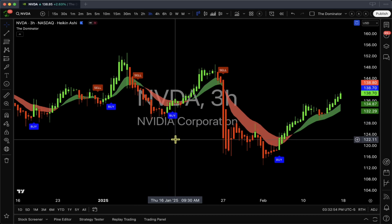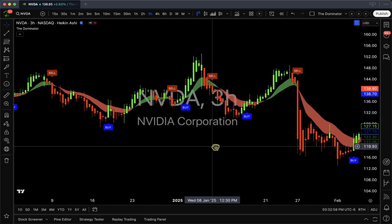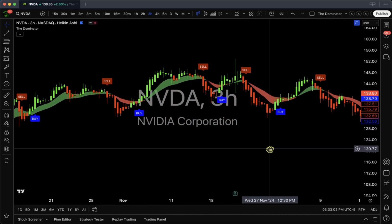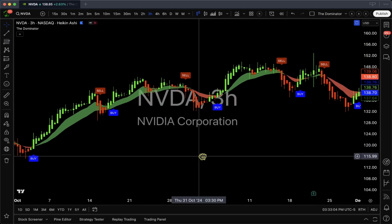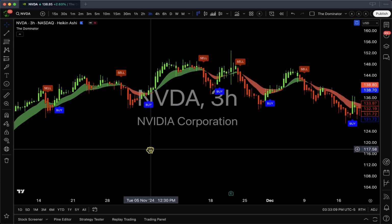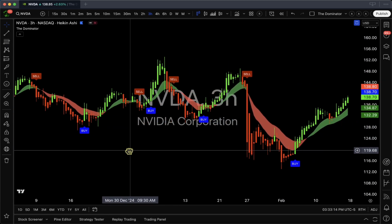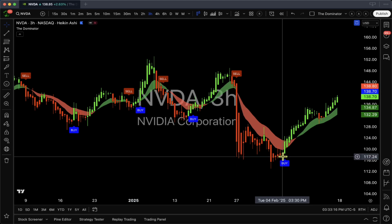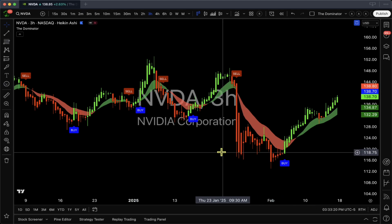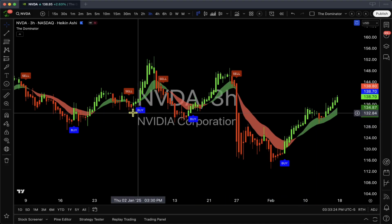Now let's get right into this. You guys can see how clear cut these signals are on the buy and sell for NVIDIA. And what I'm going to do is show you that you don't have to sit in front of the computer. All you need to do is learn how to add an alert so that you can get a signal to your iPhone, or your Android. You'll get a text message that tells you go buy NVIDIA.